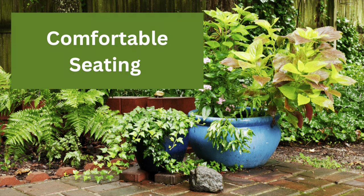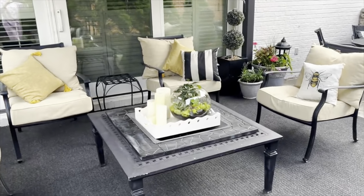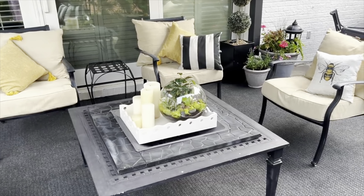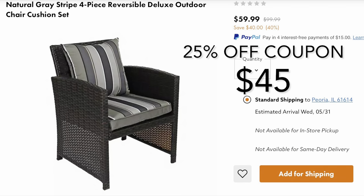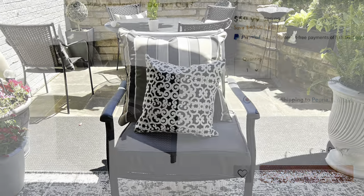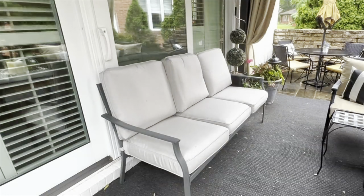Now that I've created some shade, the next thing I need to add is comfortable seating. Almost all of my patio furniture has been purchased at thrift stores over the years. Unfortunately, the fabric on my cushions was deteriorating. I was thinking about recovering them, but then I found these cushions on sale at Big Lots, and I had a coupon for an additional 25% off. And I thought they coordinated really well with the gray cushions on my outdoor sofa.